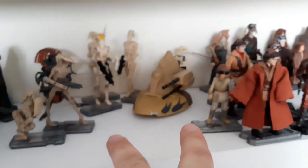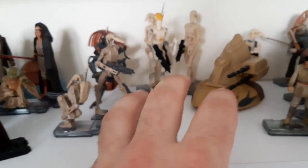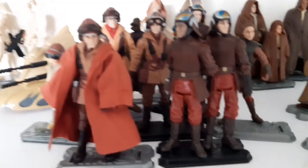I did used to have these two right here, just so you've got Master and Apprentice good, Master and Apprentice bad, but I moved them out of the way just to spread things out a bit. We've got more droids there, just to sort of move into the Battle of Naboo. And this nice cluster here.